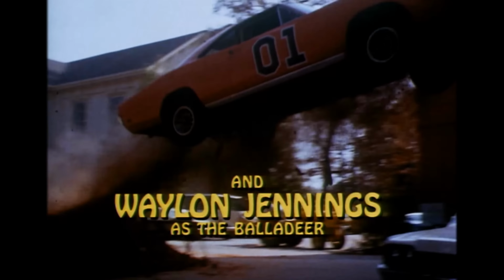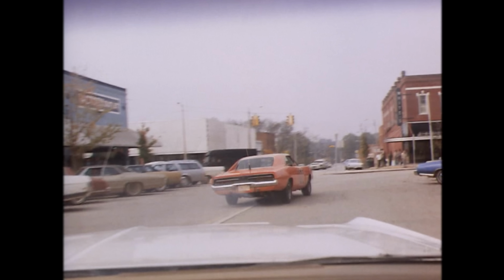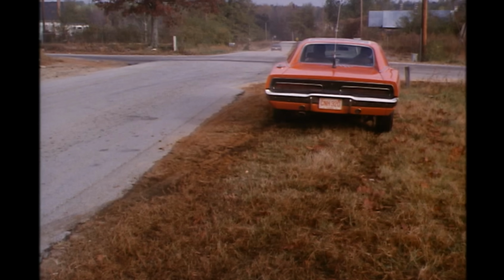Like every other kid that grew up in the 70s and 80s, the Dukes of Hazzard was one of my favorite shows. The show ran from 79 to 85 for 7 seasons and 147 episodes.